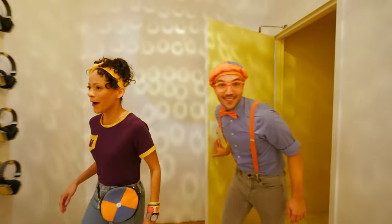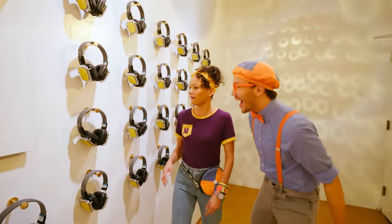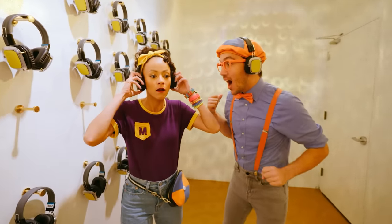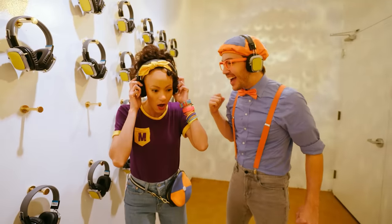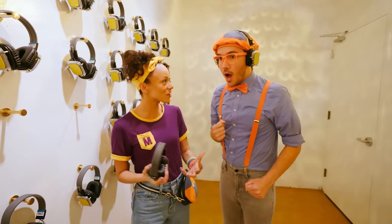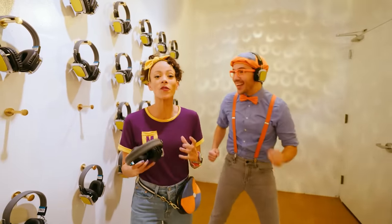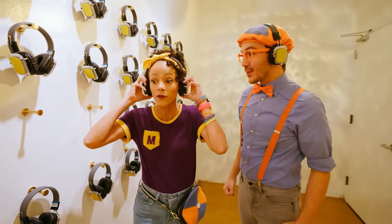What? A wall of headphones? What are those doing there? Oh, I don't know. Here, you want to try? Sure. Meekah, try them on. Ooh, fun music. Oh, I know what this is. It's a silent disco or a silent dance party. Yeah, I love dance parties. The only way you can hear the music at the dance party is if you're wearing these headphones.